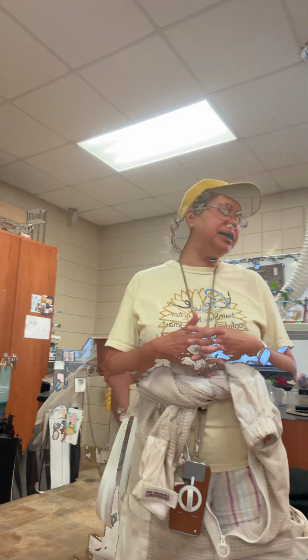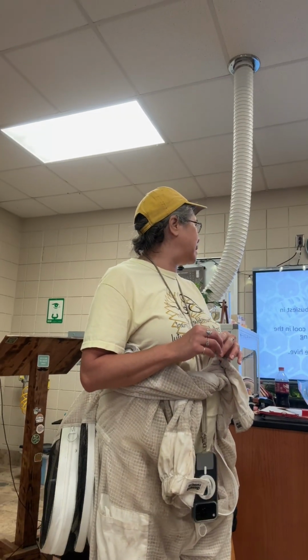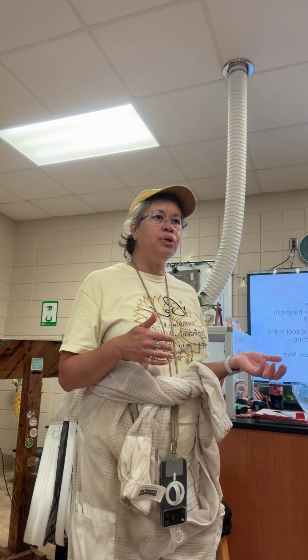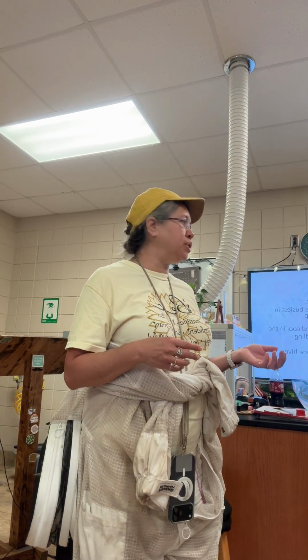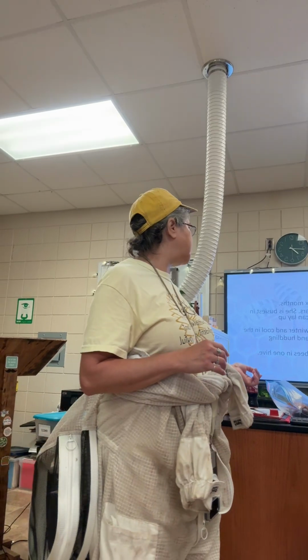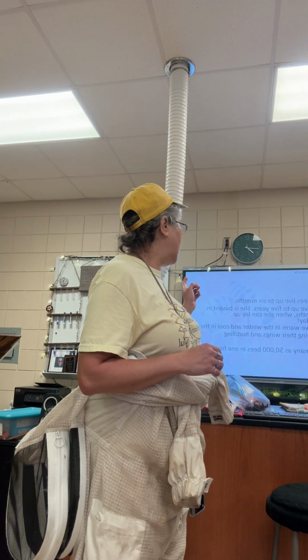So there's other pests that also happen inside the beehive, such as hive beetles. We have things like chalkbrood from fungus and many other different things. Winter bees can live up to 6 months, and the queen, she can actually live up to 5 years. She does her best laying in the first year to 2 years, and then after that she kind of dwindles down. But she is able to live up to 5 years, and she does roughly 2,000 up to 2,500 eggs a day.